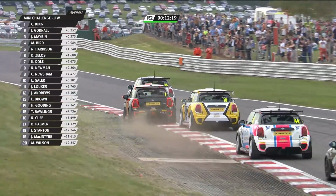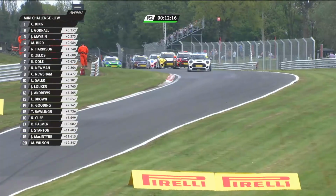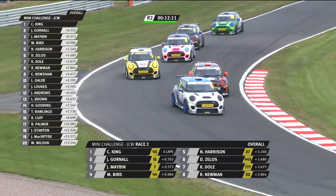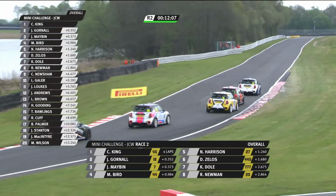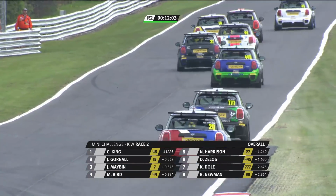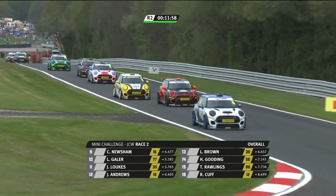So, into second place, or is he? Because he's wide out of Old Hall corner, so Gordon will carry much better speed down the avenue. The inside lane is covered, though, at Cascades, and Jack Maben is starting now to mount a race victory bid, potentially. He's into second, and he does seem to have good pace. He's a bit sluggish off Cascades again, though, so Gordon will try to fight back if at all possible.